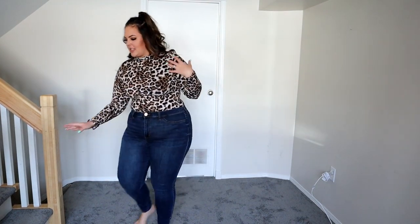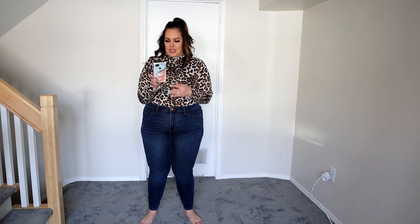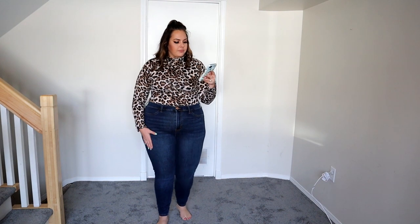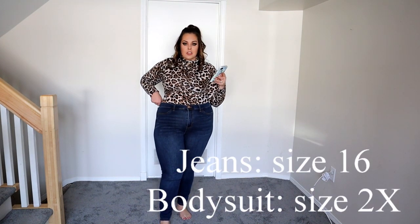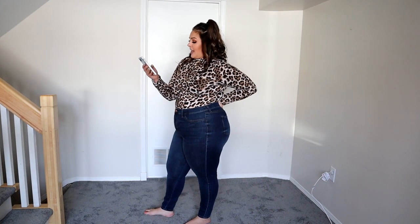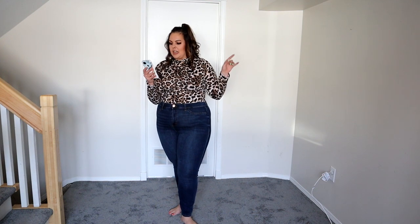All right, so here is the next two pieces. So it's the bodysuit and the jeans. The jeans are the Best of Me high-rise skinny jeans, dark denim. They are $34.99 American. I sized down, so these are a 16. I'm usually an 18. They're the perfect size, but they are a little bit short. So if you like super, super high rise like me, these are high rise, they're just not super, super high rise. For this booty, if you know what I'm saying. I'll talk about those in a second more.